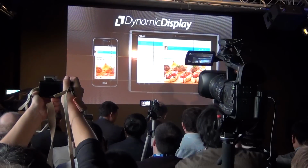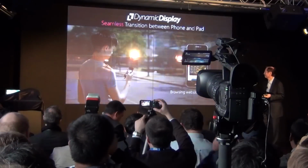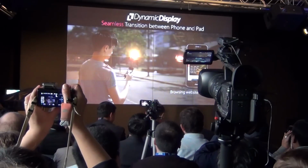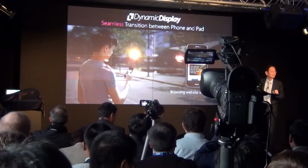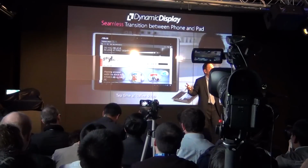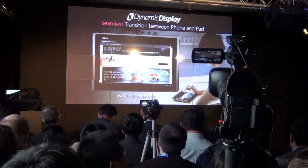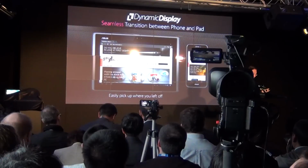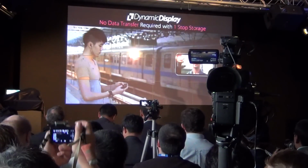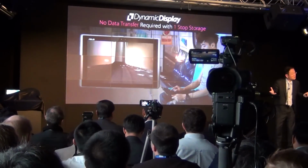Our dynamic display technology simplifies your computing experience. Imagine you might be browsing a website while scrolling with your phone. And then you can enjoy your tea time at a coffee shop with your pad. You can easily pick up where you left off. Also, no data transfer. Solutions are always at hand, because this is only one-stop storage.